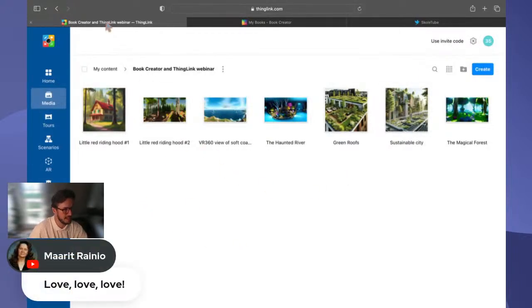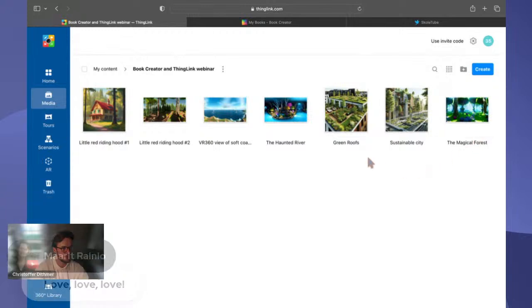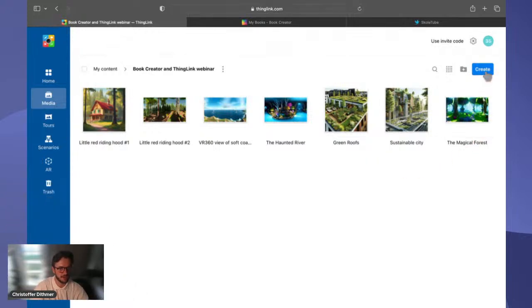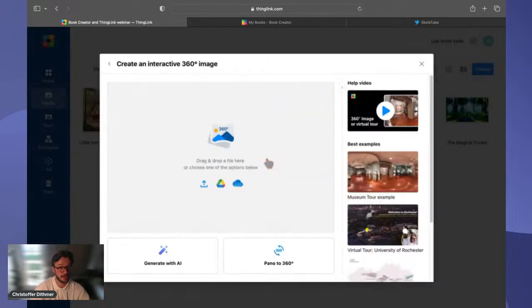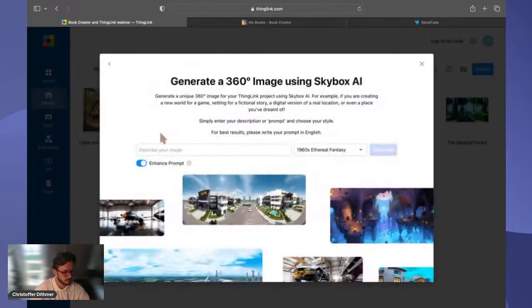So I'm in ThingLink here, and I would like to show you how we can create our own pictures. If you're logged in, you have to choose media on the left side here. And afterwards, you have to press create here. And if I need to slow down, just let me know. When you have pressed create, it's time to choose the 360 image here. And here you have the possibility to generate with AI in the button.